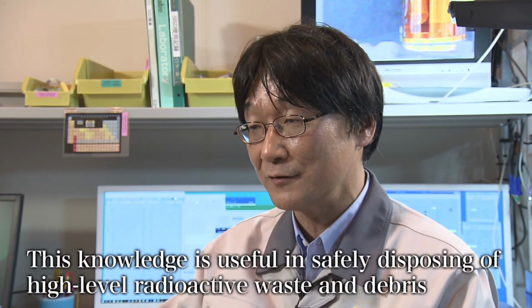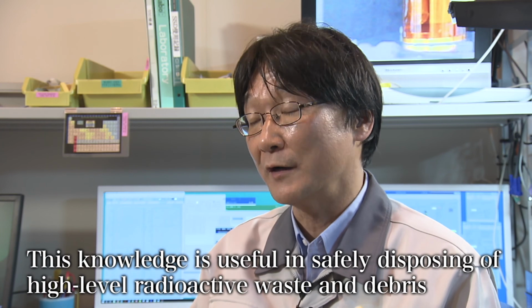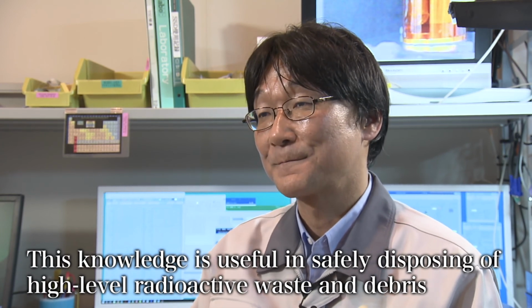The other point is a problem of high-level radioactive waste from nuclear power called negative legacy, and the phenomenon of meltdown as we saw in the nuclear accident in Fukushima several years ago. We must come up with ideas on how to safely dispose of this waste. The knowledge learned from this experiment with einsteinium is useful in solving such problems.